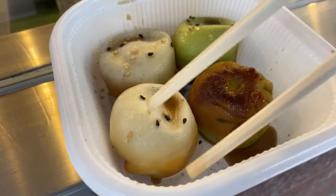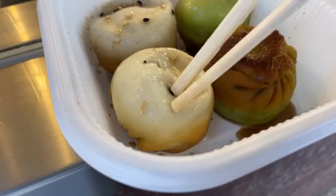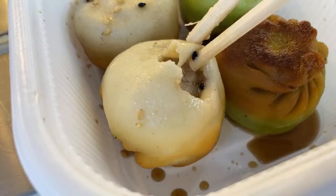Let's dissect it. Oh, look at the juice that popped out of there. Oh, there's like a pork meatball in there. Of course there is. I knew that before I bought it because it said so. All right, this is gonna be hot. Take it easy.